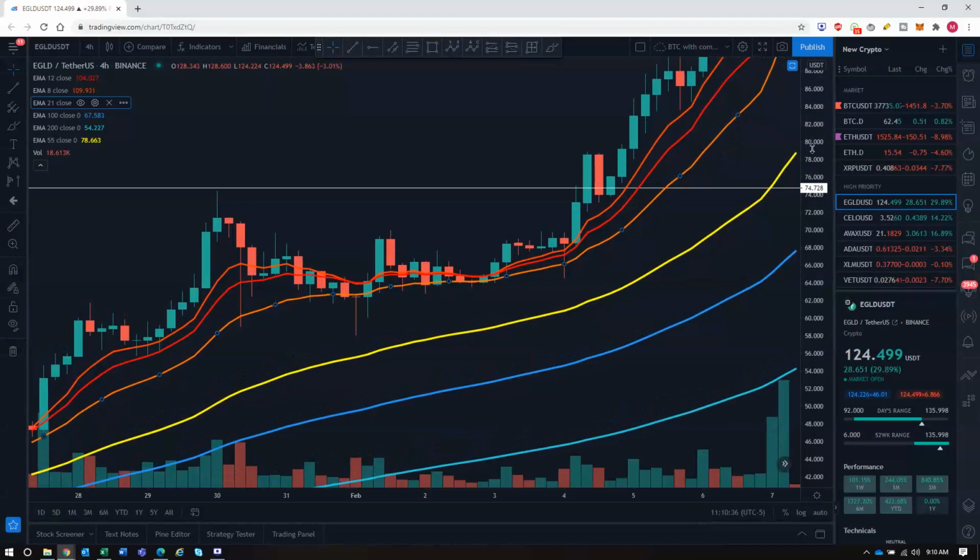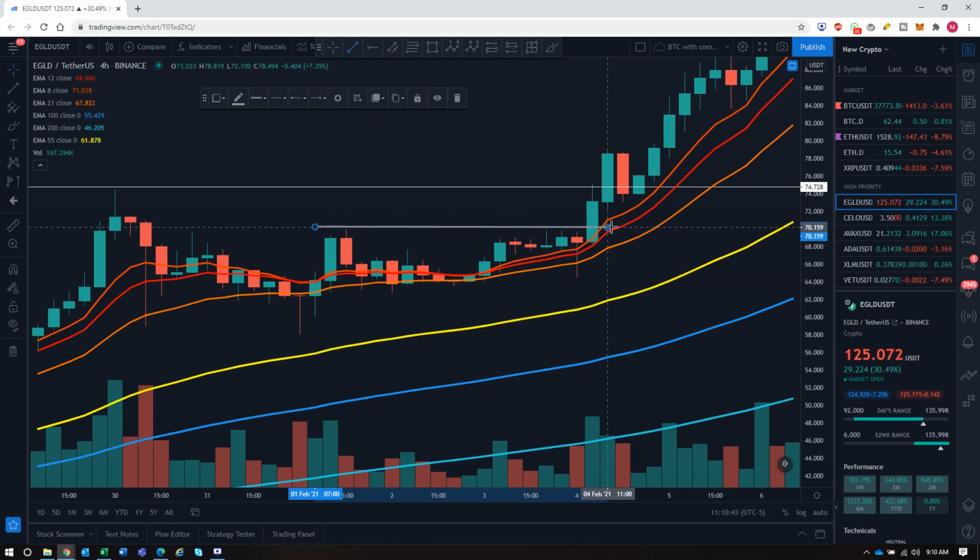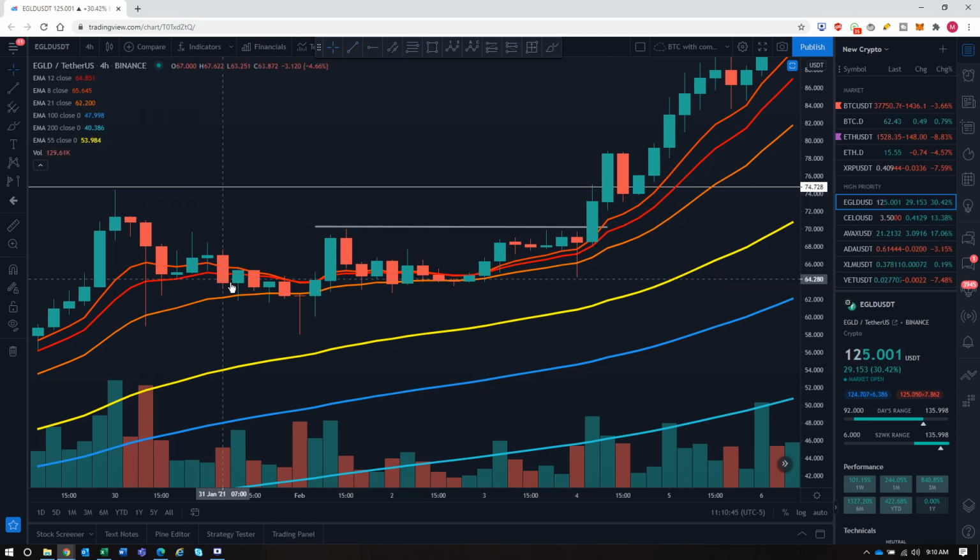Nothing crazy here to say until we saw this candle over here, right? If you're a day trader looking at this, you're seeing: okay, I'm finding that support, nothing explosive yet, and then I'm finding support at the 21 EMA. I'm seeing nice uptrending every time I hit it. Then I go up, we go sideways for a bit, and we see this candle, right?